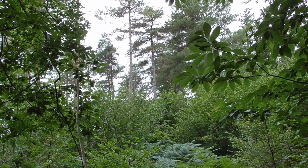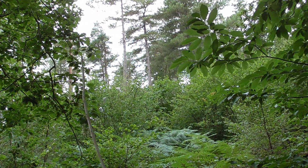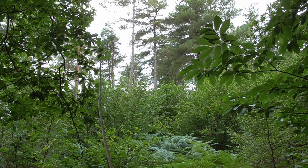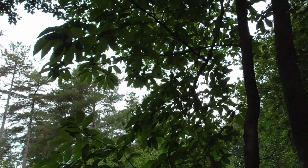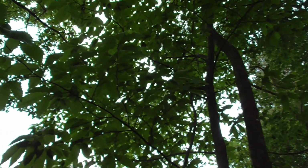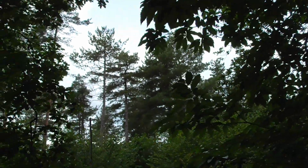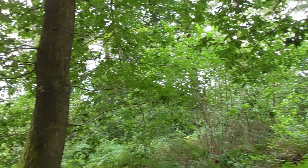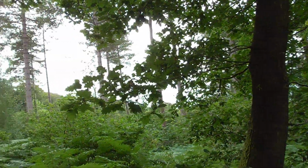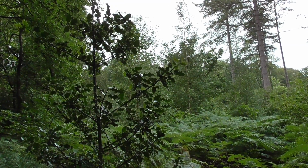We've got a few nice decent large pine trees around here, so we're going to go for a mooch in a bit and see if we can find some pine resin for the fire kits. Got a sweet chestnut tree here, no fruit. It's a total mixed woodland this is, partly deciduous, coniferous. Yeah, a bit of holly just there.